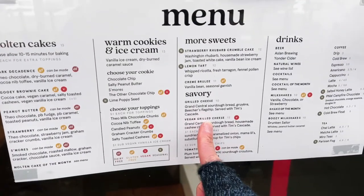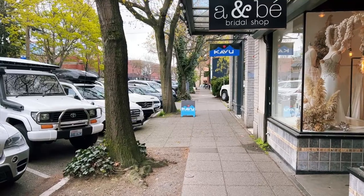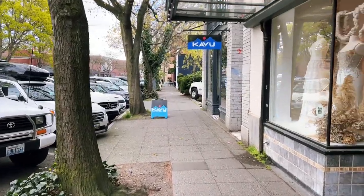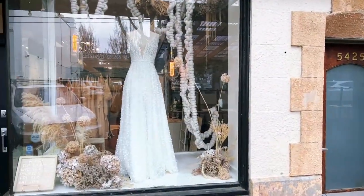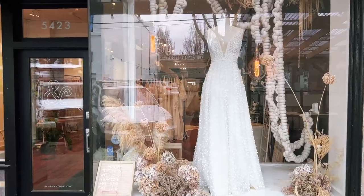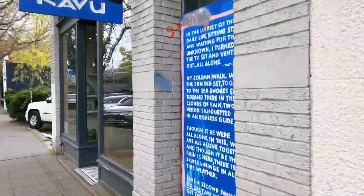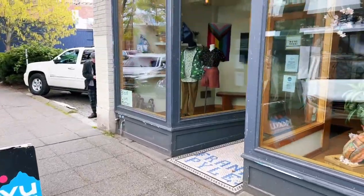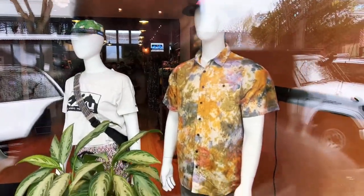Well, they even have grilled cheese. Interesting. Hotcakes is incredible, says Scott. The chocolatiest of chocolate cakes. Ooh. Yeah, it opens at 4 p.m. Pretty late. I'm surprised because most places close at 5 p.m. here in Seattle. But this one opens around that time. If you need to do your shopping for wedding dresses, here they are. What is this? Kavu. Clothing store for kids. Well, not for kids. Adults as well.